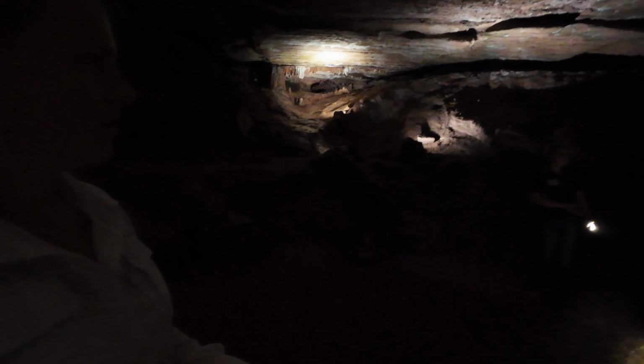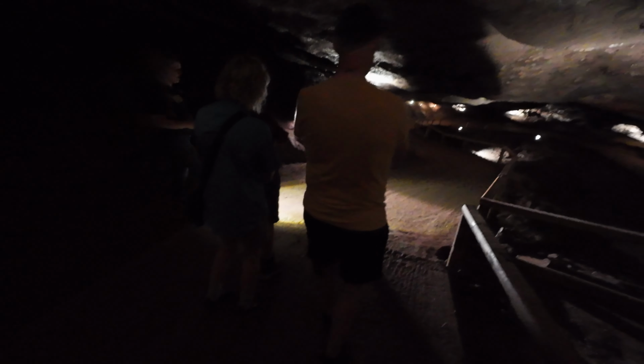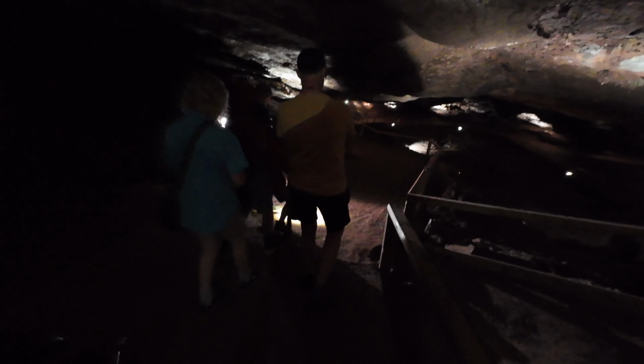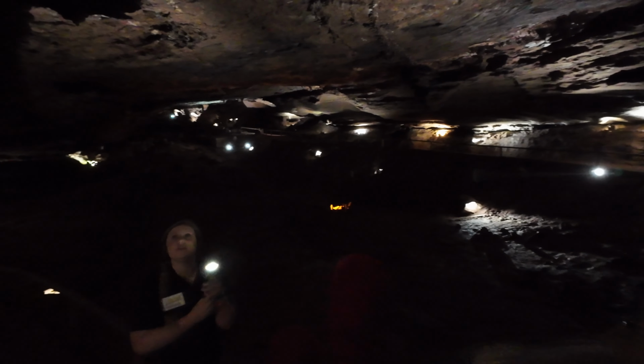Awesome. As we walk down, it does change from concrete to clay, and there is a little bit of a drop off. So everybody watch your step. And then we're going to look right up here.